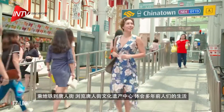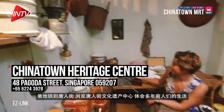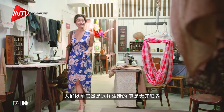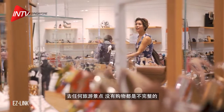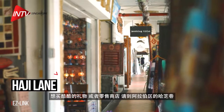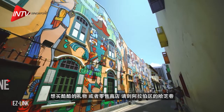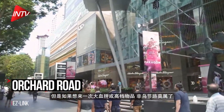Jump on the train to Chinatown and check out the Chinatown Heritage Center to see how people lived years ago. It's amazing that people used to live like this. It's such an eye-opener. Any trip to the Little Red Dot isn't complete without some shopping. For cool gifts and independent retailers, check out Haji Lane in the Arab Quarter. But for full-on retail therapy, Orchard is where it's at.